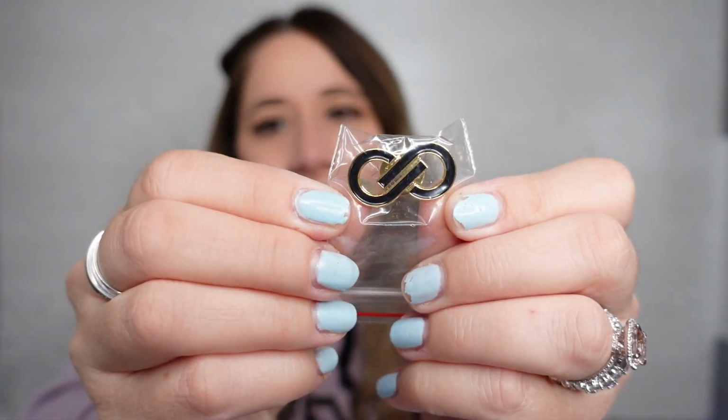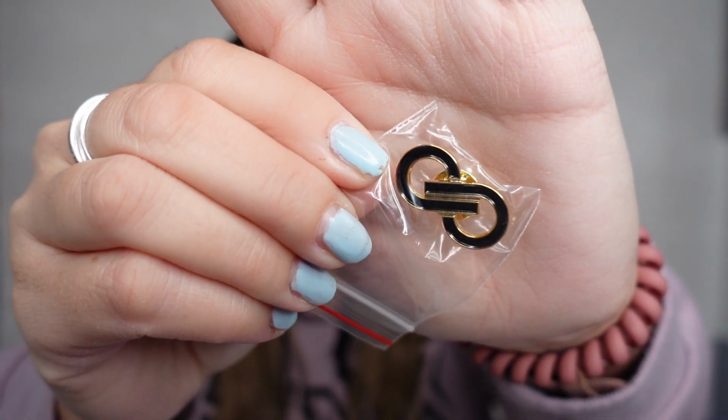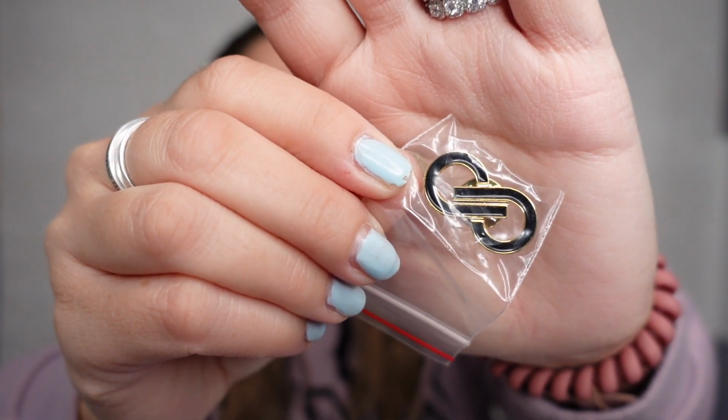They sent me some little pins just with the Poshmark logo. Sent me this pin, which is so cute. It's just the Poshmark logo. A sticker, it says Poshmark turns 9. I am so excited for this. I have wanted one of these for a while.